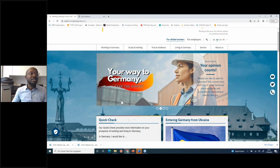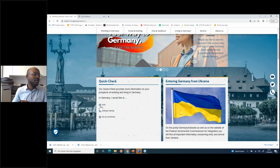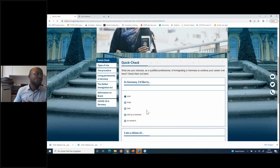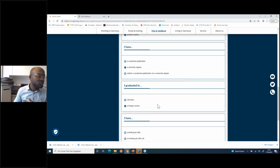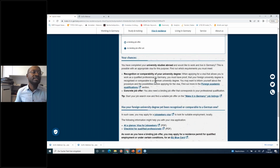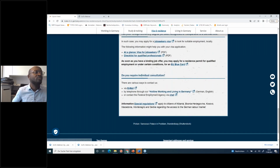But as I mentioned in the beginning, when you first arrive on Make It in Germany, you see the quick check. From here on, you can make the quick check. So, you want to work in Germany, and let's say another country. What do you have? A university degree. I graduated in a foreign country. I don't have a binding job offer yet. Here you can see the chances, and what you have to fulfill in order to apply for which kind of visa. It's the first thing you may want to do when you arrive on Make It in Germany.